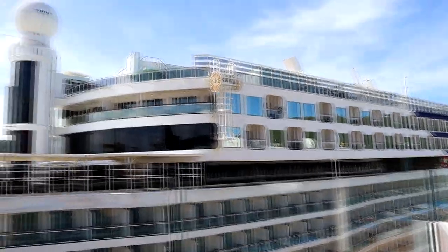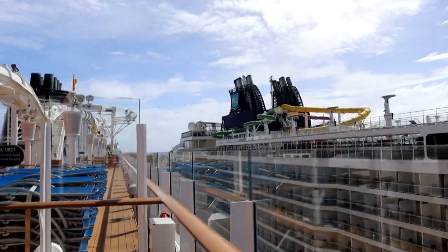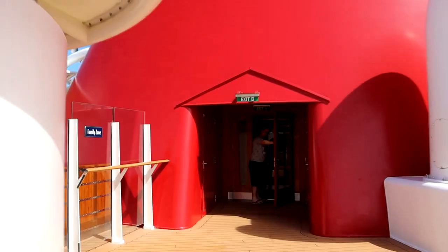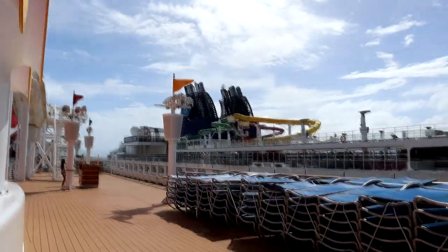Now making our way over to the yellow slide over on the Norwegian. Just kidding. Still on the Disney ship here. Making our way downstairs to Vibe. Excited to check out Vibe. And then later we'll check out those yellow and green slides. Still gotta ride those in the future.